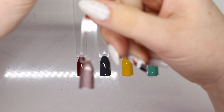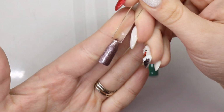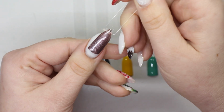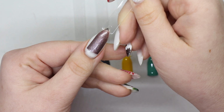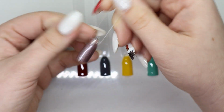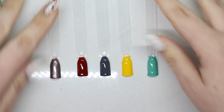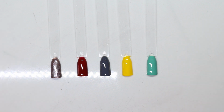But look at this for New Year's nails. I'm obsessed. Like, look at that. I guess I should back it up there, but I'm so ready for some fun winter nails. So I'd like to thank Nail Reserve for sending these to me.